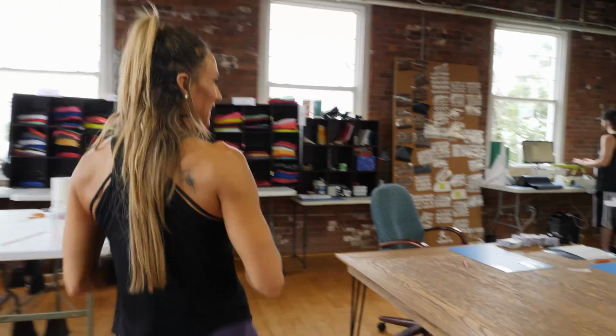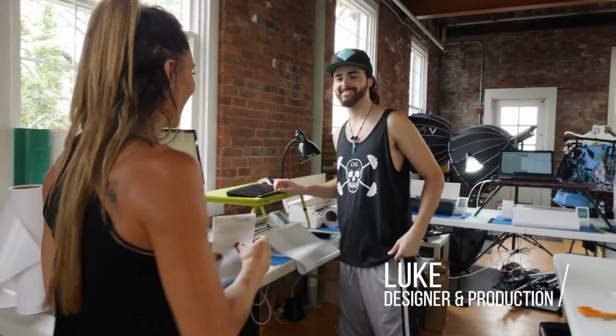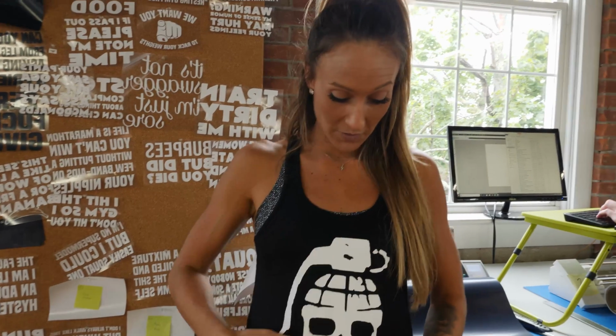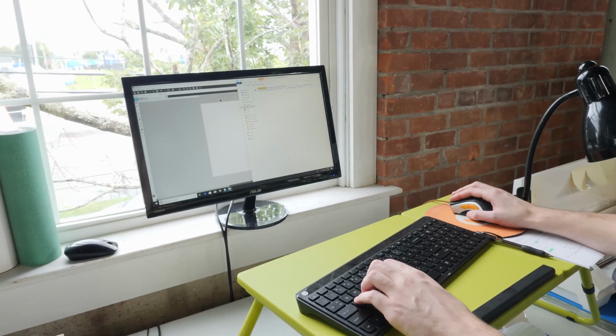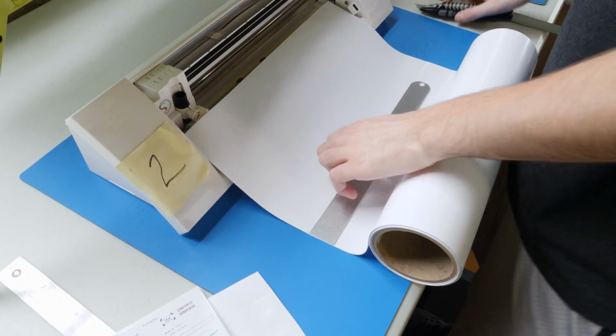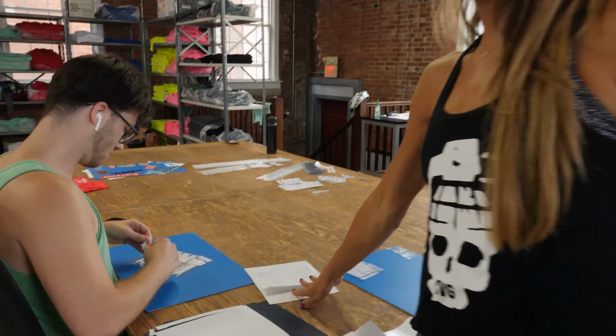So order comes in, we go over here to Luke. Hi Luke. So Luke gets the order, and this is where he makes and cuts all of the designs on our shirt. So these are the designs on our shirt, and Luke makes them. So it takes a couple minutes to be cut, but once it's done, and it's a masterpiece, thank you, it goes back over here to Chris, who does every job.